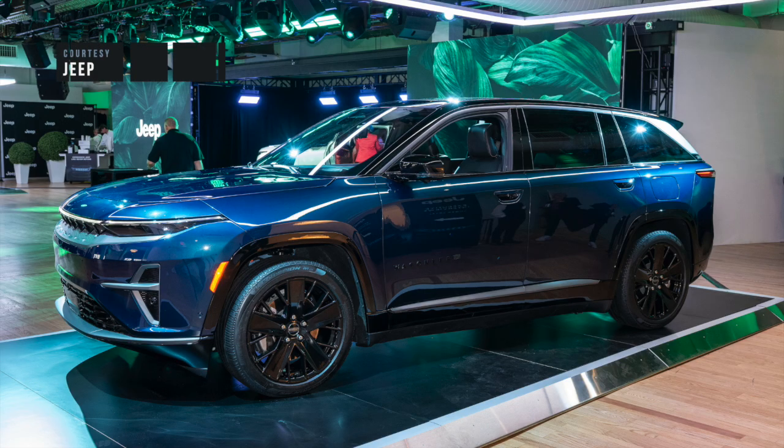Car and Driver has some pictures of the interior, and it looks like a slightly decontented version of their electric Wagoneer S. We talked about it last year, and I don't know if they're selling it, but that's a whole other thing.